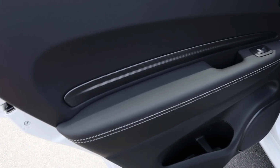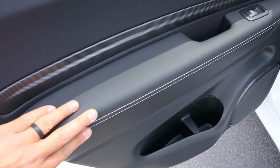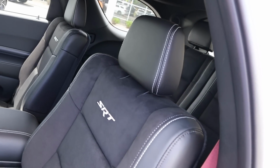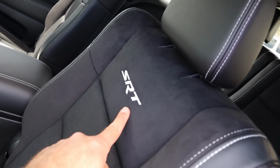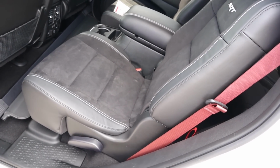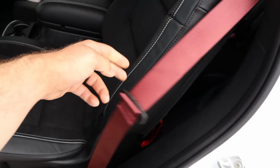Now popping inside, you guys can see the trim here, and then look at the padding and stitching down below. And I like the coloration there on the door handle. We've got these seats that are partially leather, partially Alcantara. You've got the SRT logo there, and then you can see perforated all down the center portion. And then we also have red seat belts.